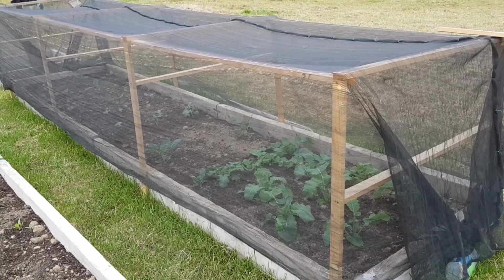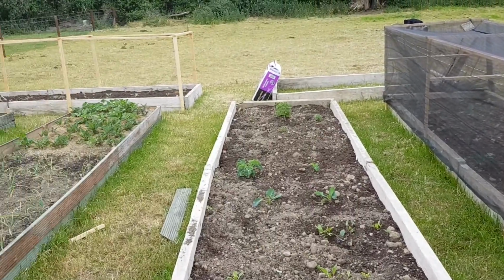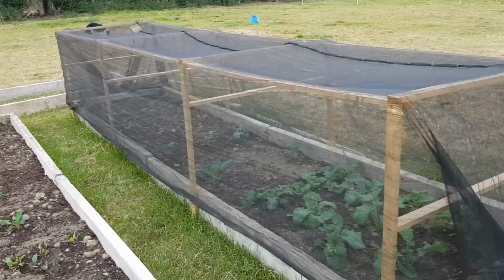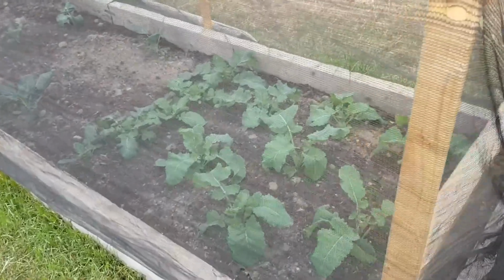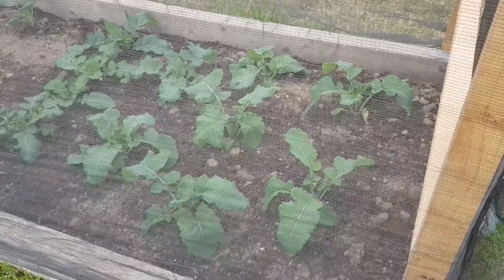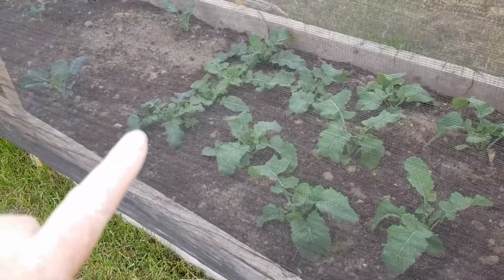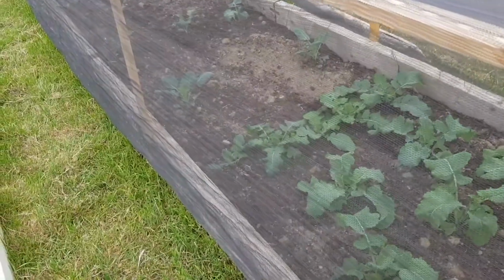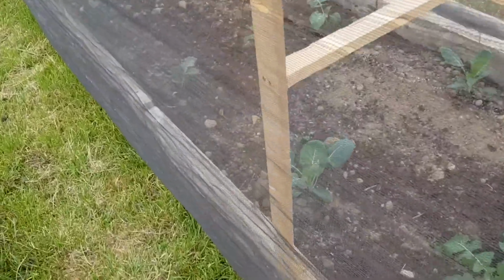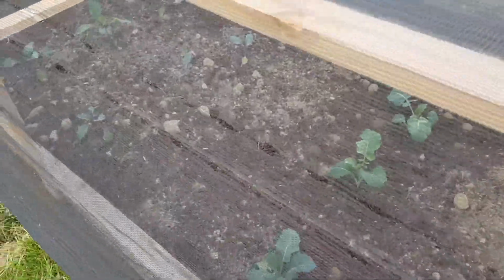So here I have another brassica bed. I will be putting this netting on the one over here as well. I just haven't gotten around to it yet. But this is full of turnips, called Swedes in a lot of countries. We call them turnips. I know there are also actual turnips and these are Swedes, but we call the whole lot turnips. I have some purple sprouting broccoli and something else that I can't remember what it is because I've lost the labels off everything. But sure, we'll figure it out when it grows.